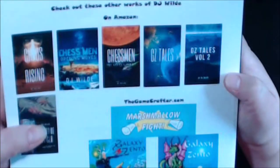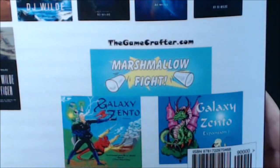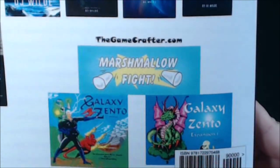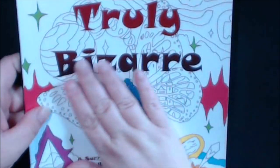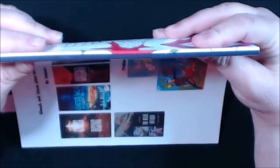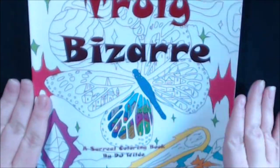Take a look at the back again. Marshmallow Fight. I love it. Galaxy Zento. And then this is the cover. Go down a little bit. The colors on these covers are amazing. I love this. Really, really nice publishing on this book. It's really nice. I can go back a little bit.